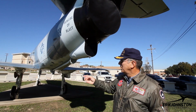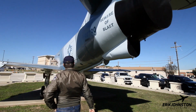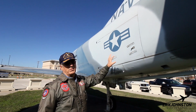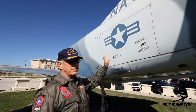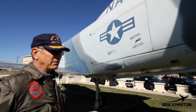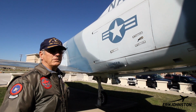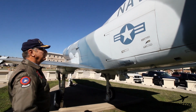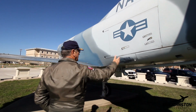They could put JATO bottles right here and give it a short field takeoff performance, and the self-starting unit, so it actually could take off on the metal track runways if they needed to. That's about all there is on this one. These are your speed brakes here.